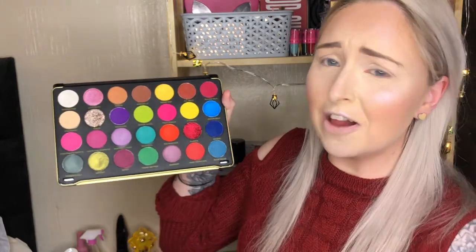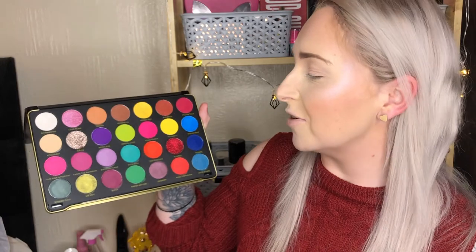So guys, how amazing were them swatches? I'm sad now that they're not all perfect anymore, but this is going to get used so much, so I'm really looking forward to using it. Okay, so now let's do the eye look with it.